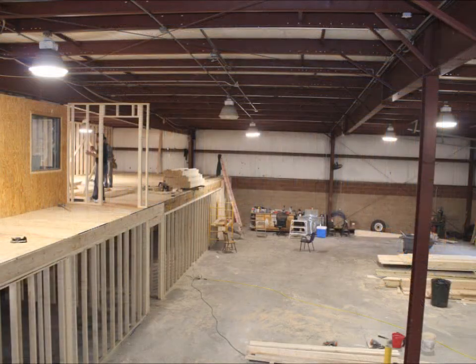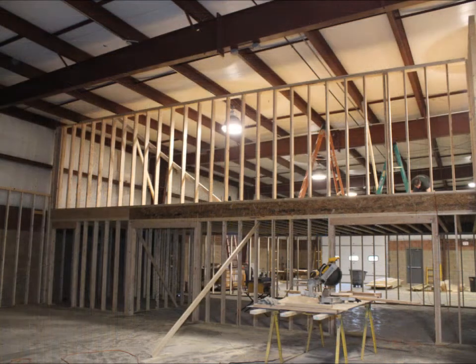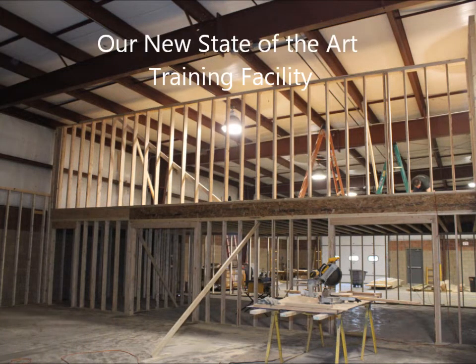Beef don't burn on the grill. Took a whole lot of trying just to get up that hill. Now we're up in the big league.